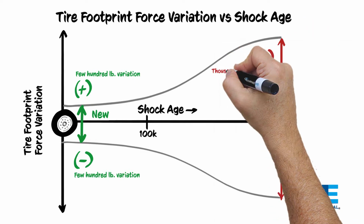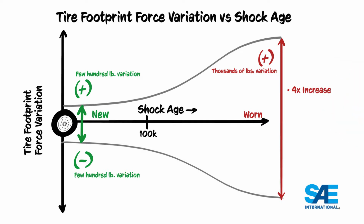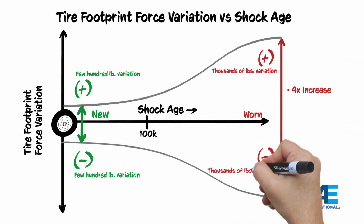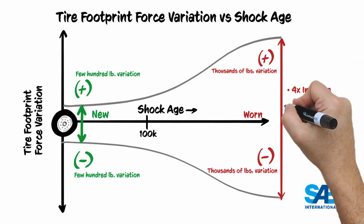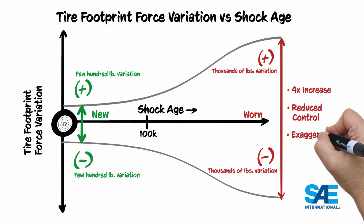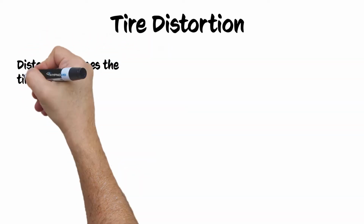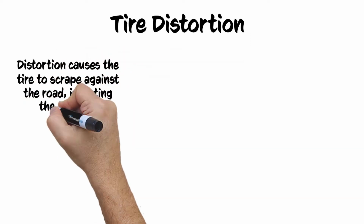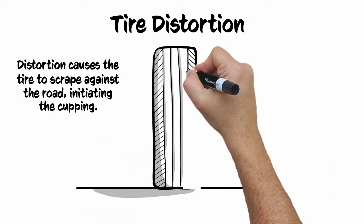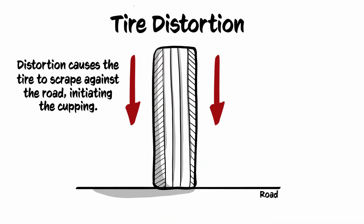In comparison, an excessively worn shock can allow 4 times greater footprint force variation on both the top and bottom of each bounce. This allows for greater wheel hop, reducing control of the vehicle, and allows more exaggerated distortion of the tire, accelerating wear. This distortion causes the tire to scrape against the road, initiating the cupping. This is particularly harmful to tires on roads with a natural rhythmic bounce, as it quickly sets a cupping or scalloped pattern on the tire.